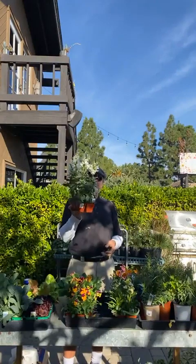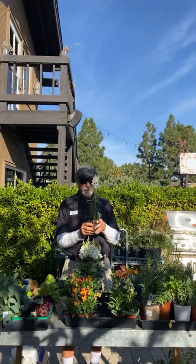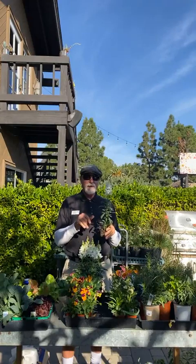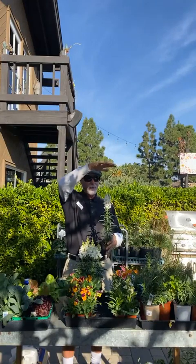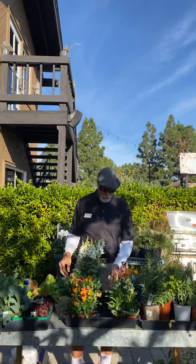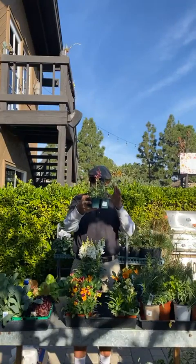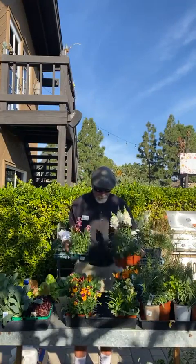So there are your taller snapdragons. One of my favorites is I love sonnets. So sonnets are your taller snap, and I feel the sonnets are very hardy. They'll get about 2 feet tall. Very, very hardy. Put them in right now. We got a good selection of them. Stock, one of the more fragrant flowers to plant. So you can do stock right now.